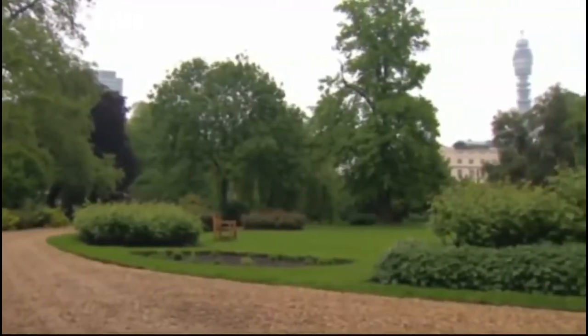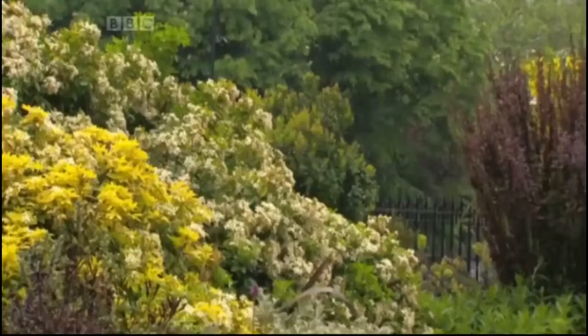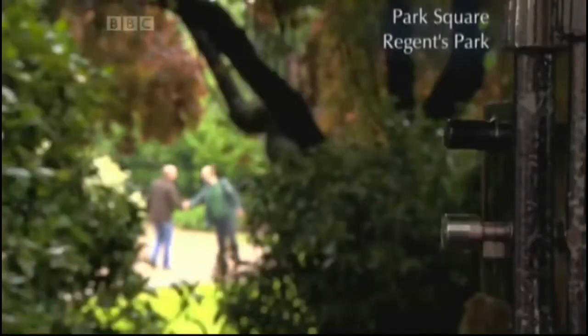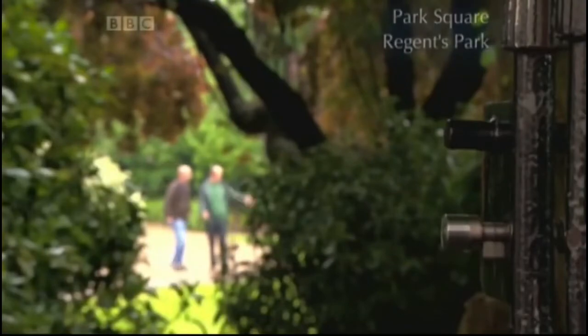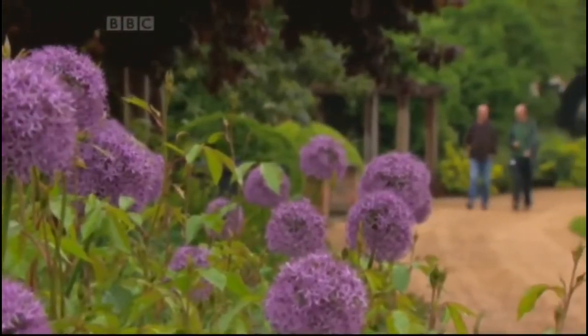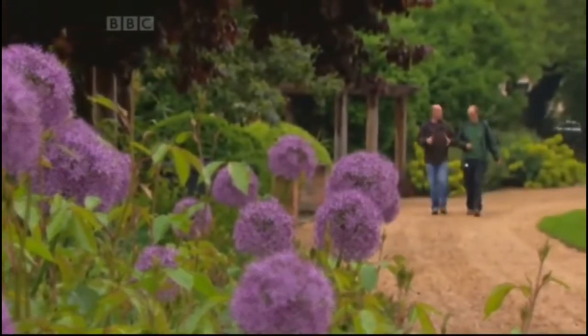Park Square is one of the largest of the traditional garden squares opening all over the city. Kevin Powell is the head gardener here. This is a treat. Welcome to Park Square. This dates back to the Regency times, doesn't it? It does, yes. So how is that reflected in the design here?